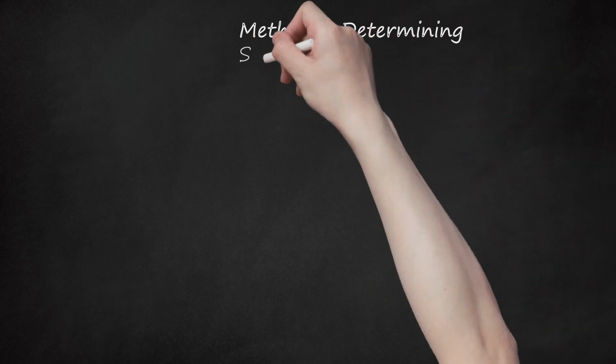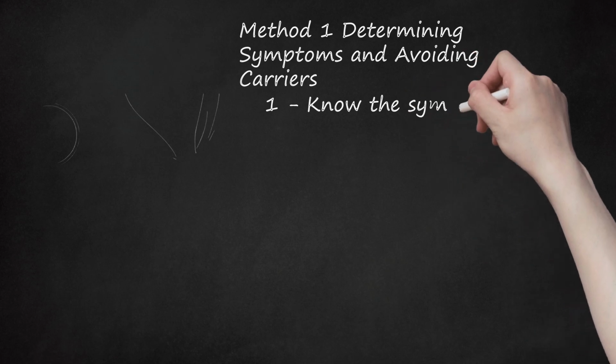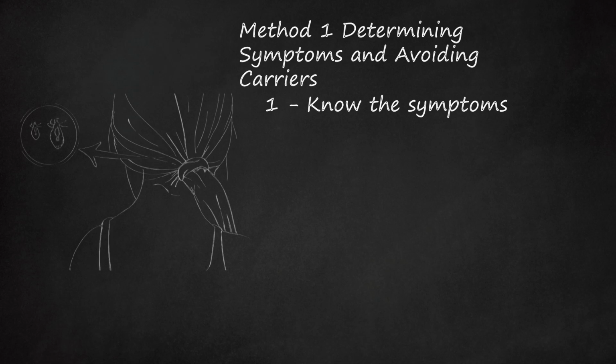Method 1: Determining symptoms and avoiding carriers. 1. Know the symptoms. As you might know, lice are little and can be white, brown, or dark gray. They're most common around the ears and the back of the neck, and feed off of human blood. They are much more noticeable on darker colored hair. The most common symptom of head lice is itchiness in and around the back of the neck.